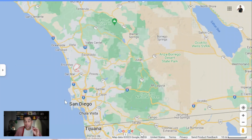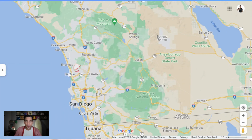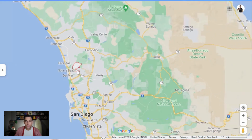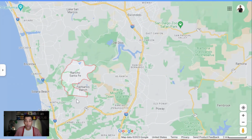So here's Rancho Santa Fe, just north of San Diego. This is downtown where you're going to fly into. You cruise up the 5 freeway and then you cut in from there. There's no direct freeways, no main roads. That's kind of the appeal of back here in Rancho Santa Fe. It's kind of private, it's quiet.